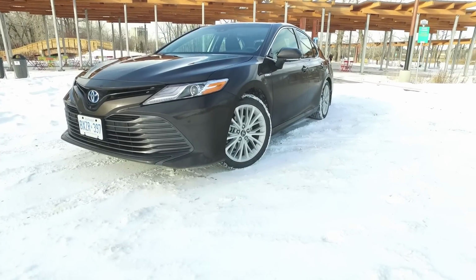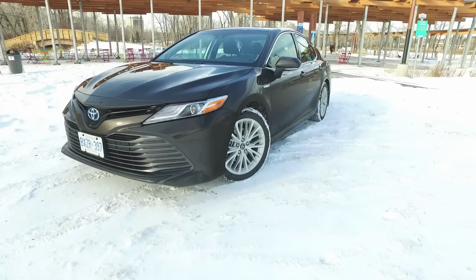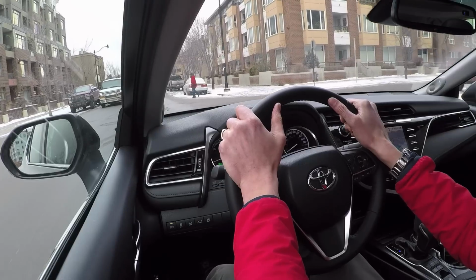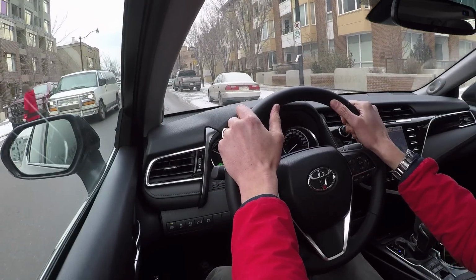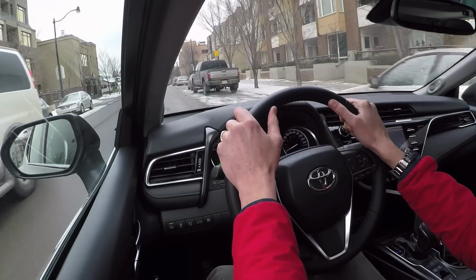Now, if you're looking for a more true EV experience, I asked Toyota Canada if there's a plug-in hybrid version of the Camry in the works, and they didn't want to comment on that at this point. They don't talk about future projects, but I'd be surprised if there wasn't one, because it seems to be the way that manufacturers are going. Like, it'll be the next step before we go to strictly electric vehicles mainstream.